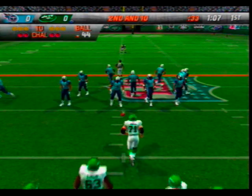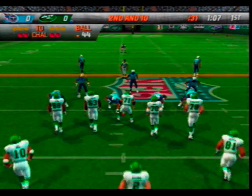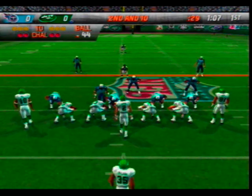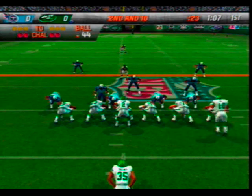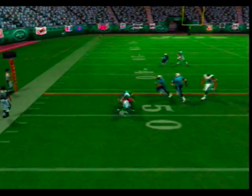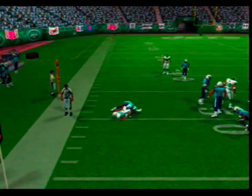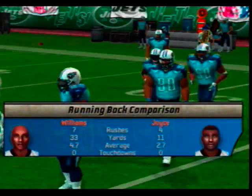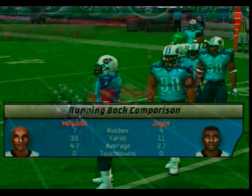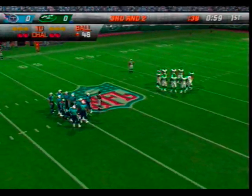Second and 10. Ball on the 44-yard line. Back it up, baby. Only one man in the backfield. Number two with a man in motion. Watch the snap down. Defense, get ready. A little misdirection. Away from the tackle. Number 43 records the stop at the 48. So after that run, we can see how the two main threats on the ground have fared so far.